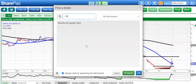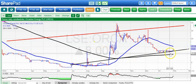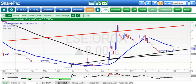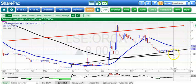On to the last three. First one is Orcadian, which has also had an RNS today, and shares bouncing off the floor of that rising trend channel, wide rising trend channel from the beginning of last year. The longer we stay above recent neckline resistance, around 12.7 pence, the greater the chance of a move not only to 15 pence over the next week or two at the 50-day line, but also up to maybe as high as 28 pence by the end of next month. Ideally, we stay on the right side of the rising 200-day moving average at 10 pence in the meantime.